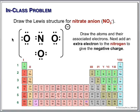Wait, can you repeat where the extra electron came from? Well, this is nitrate anion. Oh. So by definition, it has 1 extra electron.